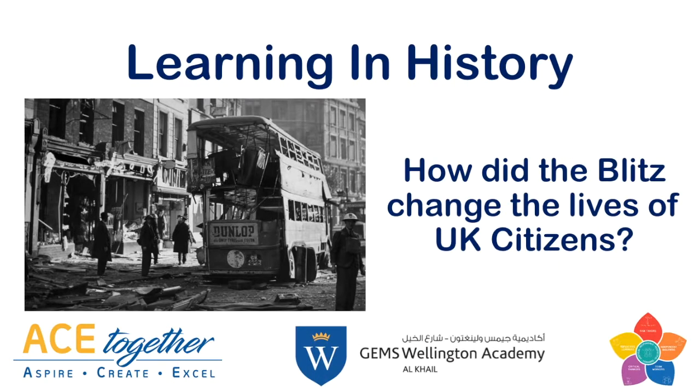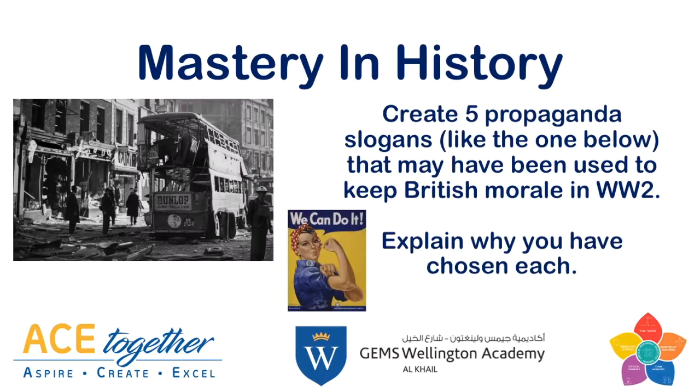And again, finally, in history, we could look at this picture and start to unpick the question, how did the Blitz change lives of the UK citizens? So in terms of transport, in terms of business, in terms of all kinds of natures of life, just looking at that picture. However, in the mastery curriculum, we want them to use and apply that knowledge.